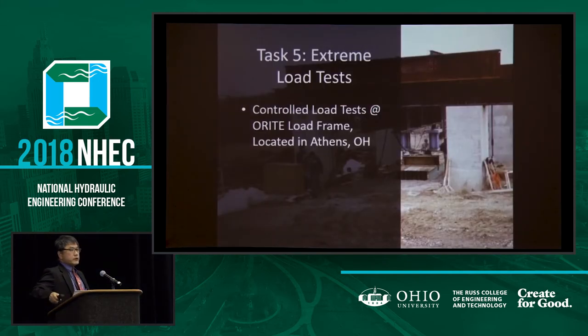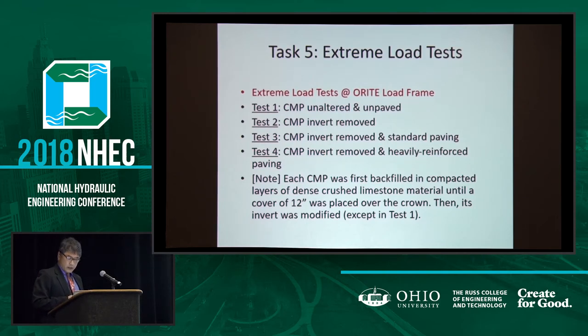Then we realized that, okay, we got some really good data, but this data is not telling us how much ultimate load the structure can take with or without invert paving. So we have this unique outdoor load frame facility in Athens. So we did a series of four extreme load tests. We took 5 foot diameter CMP specimens. In the first test, we just tested it as it is.